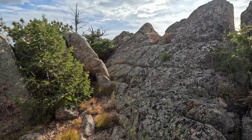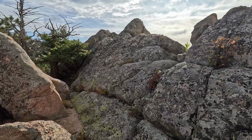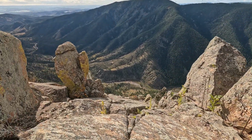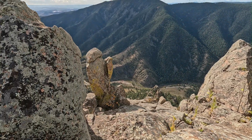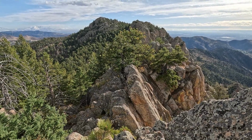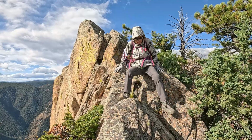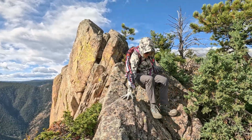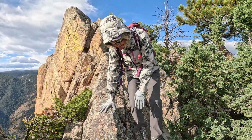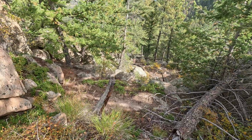This is a cool little summit up here. This was exceeding my expectations. And that's looking over to the true summit. She's literally sitting right up on the edge. She was anyways. That was a little scary. Was it scary? It was for me. And I'm thinking we should find an easier way on the way down.